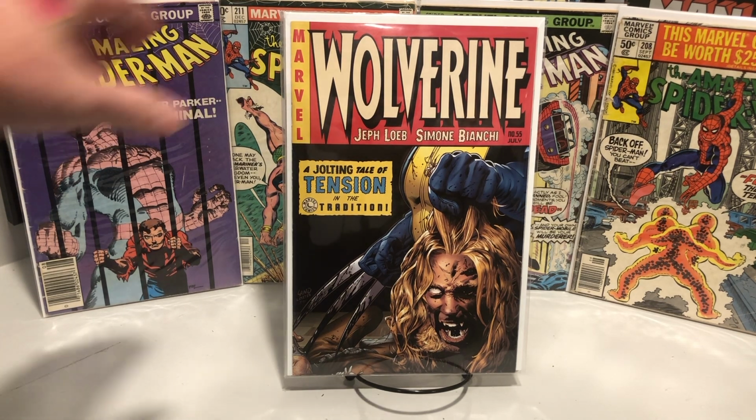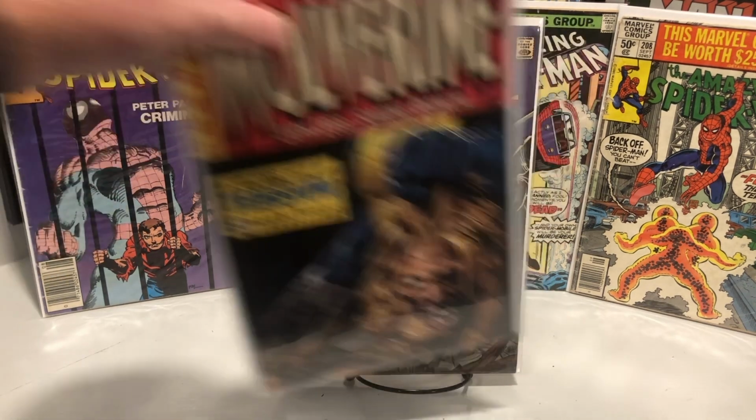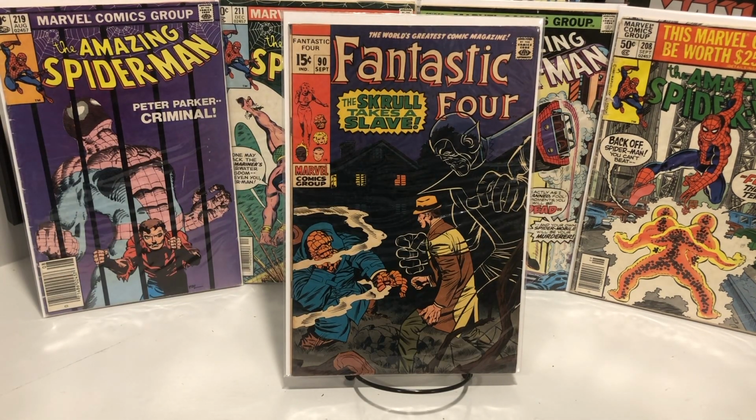Next we're going to head to the Silver Age. Fantastic Four number 90. Covered by the king himself, Jack Kirby. I loved this comic as a kid. And it also kind of shaped my view of stories as far as comic books go. Not every story has to be a cosmic ending threat. This was just a simple trilogy of a Skrull coming to Earth, not to conquer the planet, but looking for a gladiatorial combat he could use. And the Thing fit the bill.